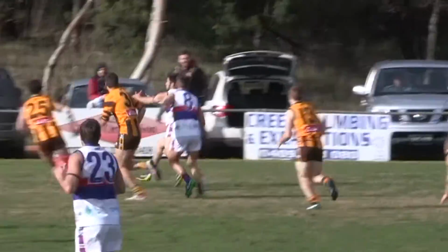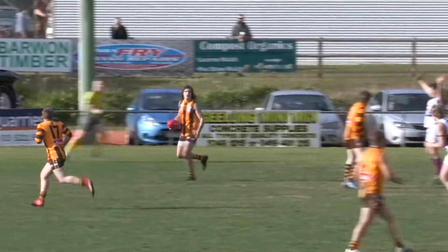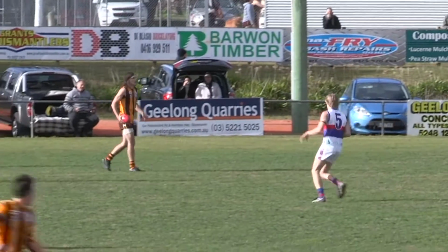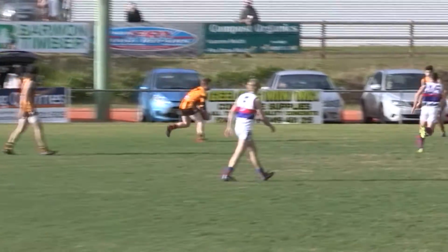Now it's back with the handball further afield. They get out of trouble, Bell Post Hill, and get it inside, but Walsh comes across again and takes the mark. So Inverleigh just across half back, controlling the footy. He handballs it away quickly.